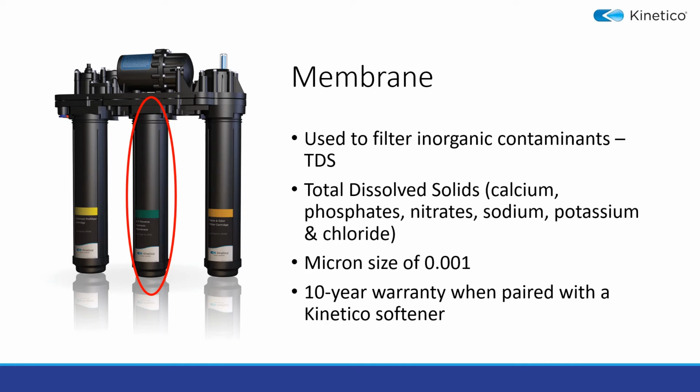The membrane in the K5 drinking water station is really the filter that's doing the purification. It's intended to remove any inorganic contaminants such as TDS, or total dissolved solids. And if you recall earlier, potable water has a TDS count of 500 parts per million, whereas purified water is 50 parts per million or less. So this filter is really doing the job of reducing that TDS count. Now, because of the EverClean rinse, this filter is always clean every time we go into production.